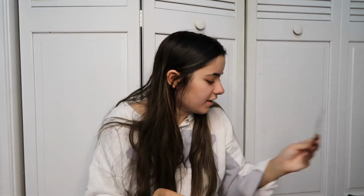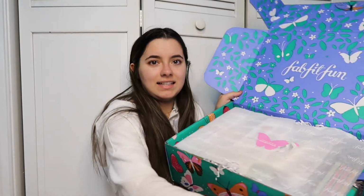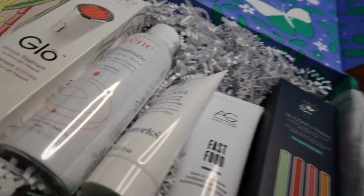It always comes with these little coupon things. There's always a HelloFresh thing in here. So you open it. Let me show you the inside. Let me take a thumbnail. So this is the box. It has a bunch of stuff. This one's very organized. So we'll go left to right.